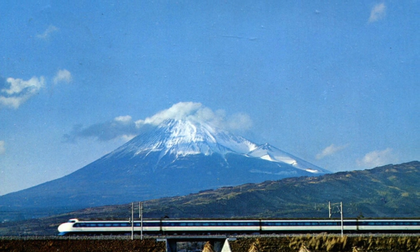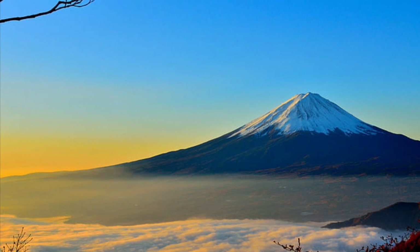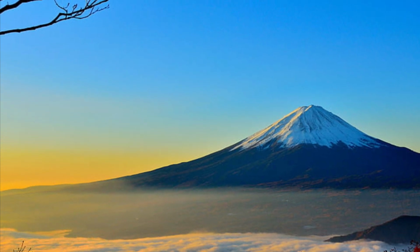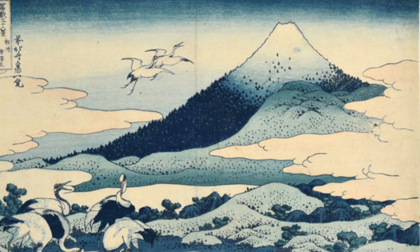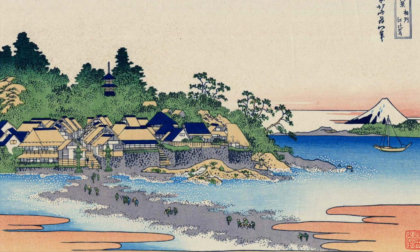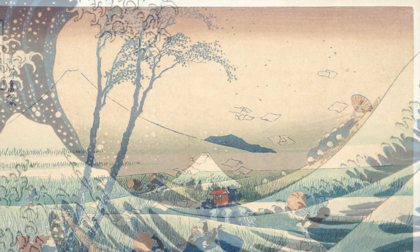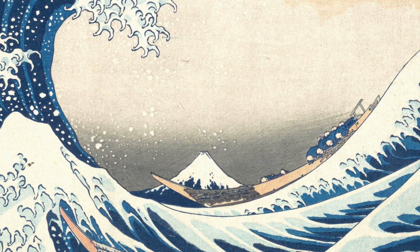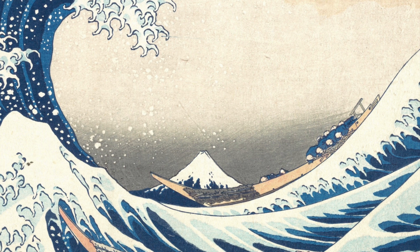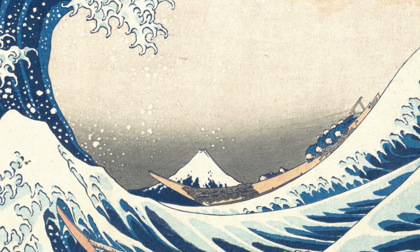The name The Great Wave makes you think it's about this wave, but if you look in the background, you'll see Mount Fuji, and that is actually supposed to be the subject matter of this print. So it turns out it's not really a print of a wave at all. You have this ginormous wave that's sweeping across the page and drawing your eye back to the tip of Mount Fuji. It's sort of like a spiral that wraps around and around and around.